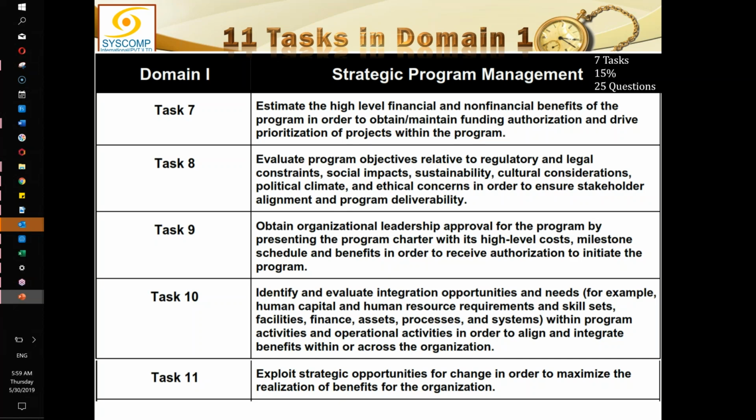So basically what you're saying is that the portfolio manager can overall kill the program, not the individual components or projects within a program. That's exactly. It is completely the discretion of the program manager. Exactly. So, Julian, are you with me on that?